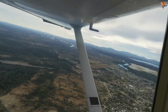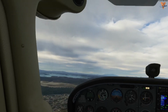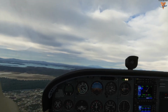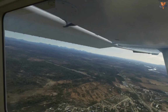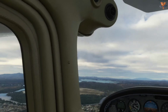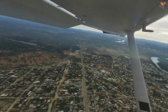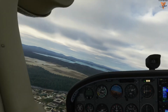Once again, another baseball diamond. Alright, we're starting to descend now and slow ourselves. Flaps 10 degrees. Flaps 20 degrees. Some power lines down below us. There's 70 knots, that's our approach speed.